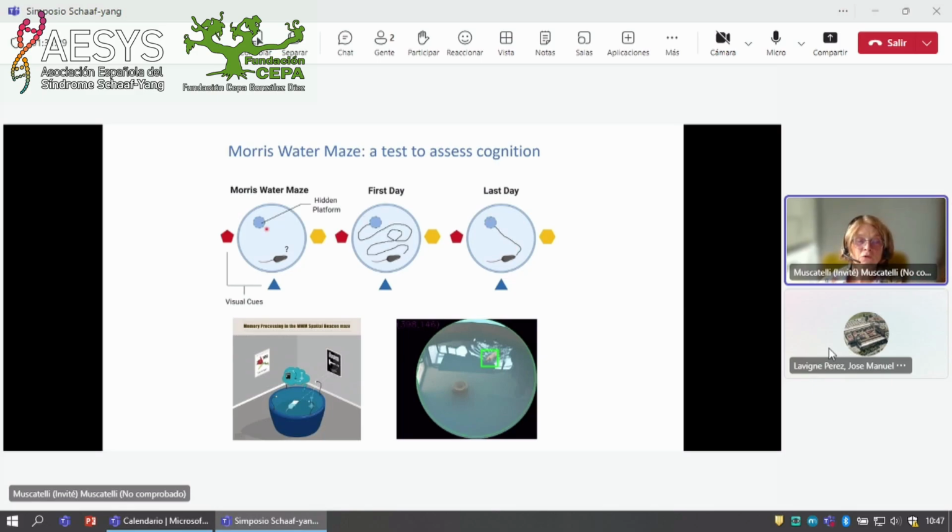So what we measure is the time for the mouse to go directly to the hidden platform. It means that the mouse is able to recognize the visual cues and is able to learn where the hidden platform is. And this doesn't work, for instance, in different neurological pathologies, and in the case of the mouse model in which MAGEL2 is inactivated.